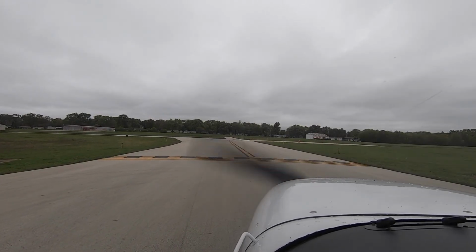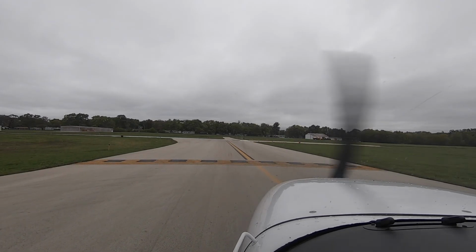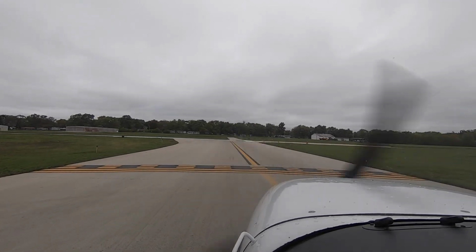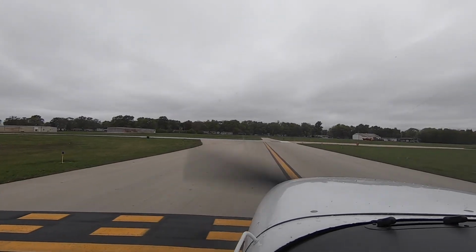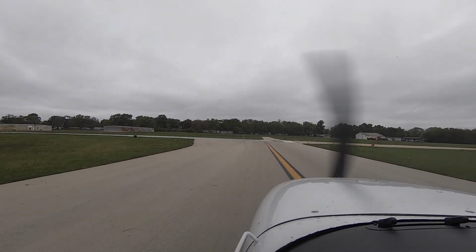Lewis traffic, Sky 361, leaving uniform, depart runway 27, going to be departing the area to the east. Perfect. Alright.